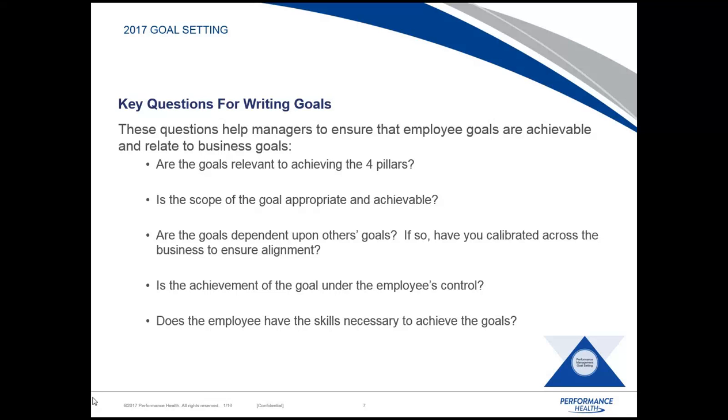Number 3, are the goals dependent upon other goals? If so, have you calibrated across the business to ensure alignment? This is a key question that many leaders forget to ask. If you determine that your goal or your employee's goal is dependent upon another person or department, please ensure your alignment with that other department or person prior to documenting your goal.